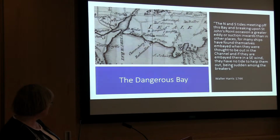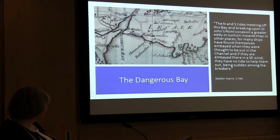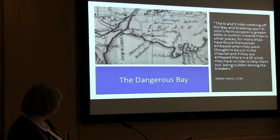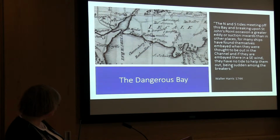Now this is a quote, I hope you can read it. It's from Walter Harris in 1744. And that's an excerpt of Walter Harris's map when he did the ancient history of the county of Down. And the map itself is very interesting because it shows Tyrella with the old spelling of T-E-R-E-L-A, Rathmullen, Ballyveston, Clonmacnoise, Rathmullen Point, St John's Point with the windmill, and then over to Newcastle, Ballykinler, Clough, Dundrum, and Panther. And the area we're looking at is the area from basically where it says Ballykinler round to St John's Point.